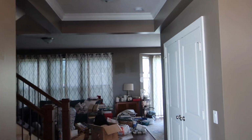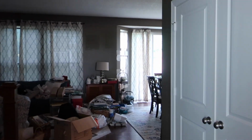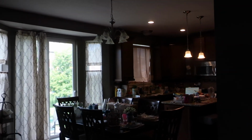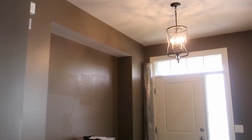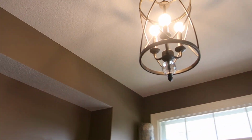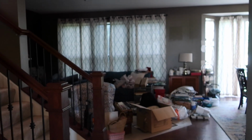I got a quatrefoil light for the dining room. That's gonna be over the table here. Super excited about that. And then the two pendant lights that I got, they look very similar to this light. So it kind of ties it all together, I think, hopefully. So I'm very excited about this. It's progress, it's getting started.